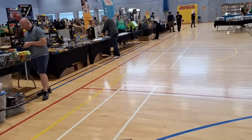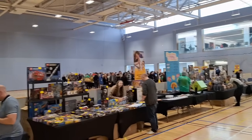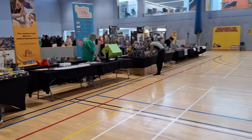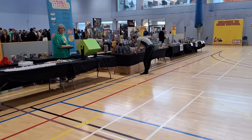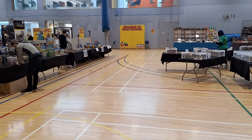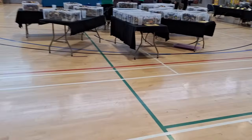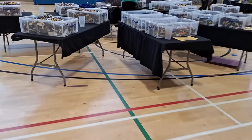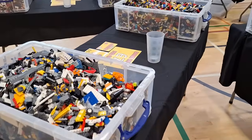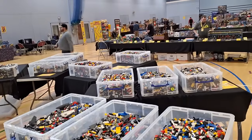Now what's interesting, they seem to have the other half of the hall cordoned off, but they're the people queuing, waiting to get in. So there's already people waiting for 10 o'clock. We've got about 20 minutes, 25 minutes. That's the entrance just over there in the middle. These are the tables where you can get bags or cups of Lego, all sorts of pieces in here that you can pick up and get. And then we've got just all the other traders.